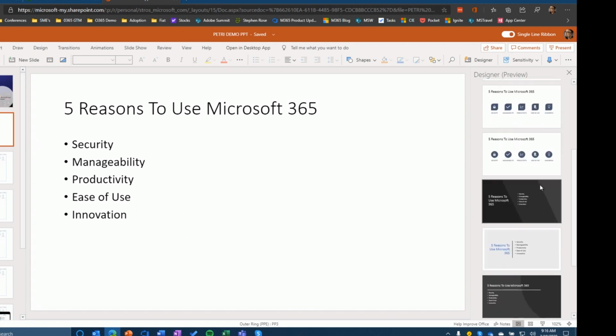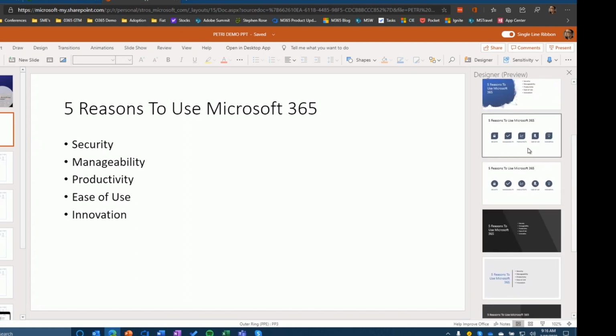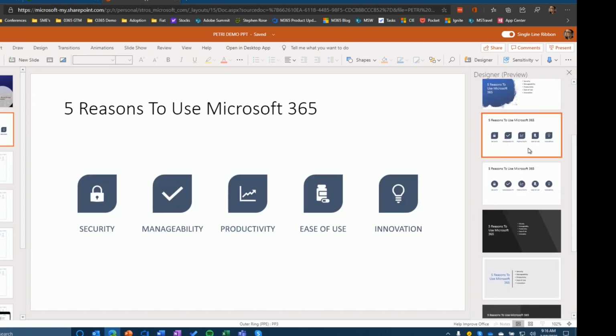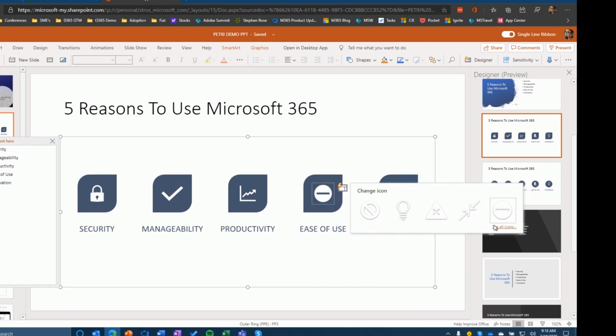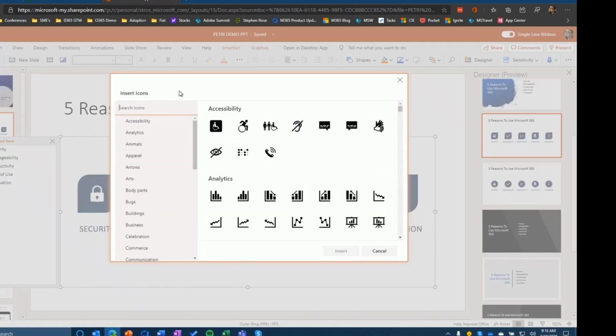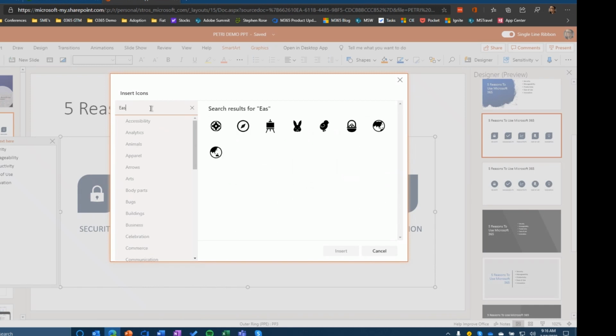So what's great is I can go down here and say, oh, you know what? I'd like this one. And notice it not only grabs it, but it actually grabs icons that work with this. Now, it got a little confused with ease of use. It wasn't really sure, and I got a pill bottle, so no problem. So I can double click, replace icon, and I can say, show me all icons. And then I can say, let's see what I do when I do easy. Now, it didn't match anything, so let's do user. Oh, there we go.